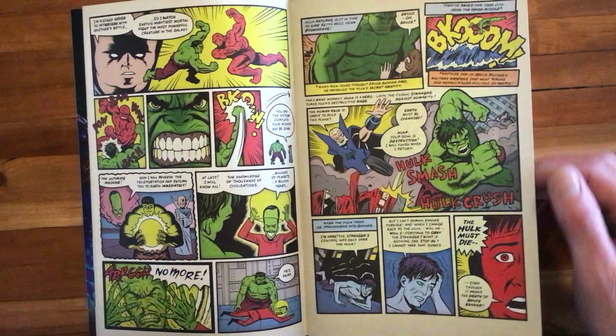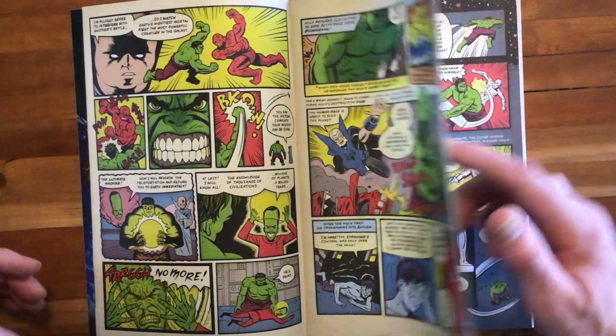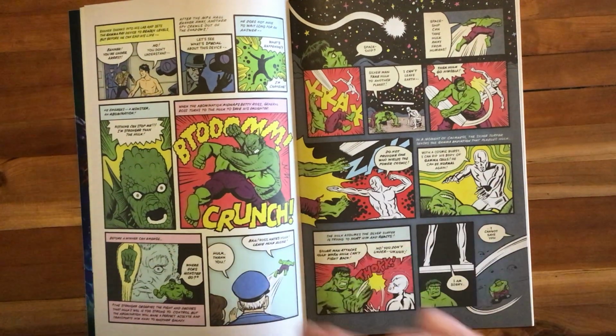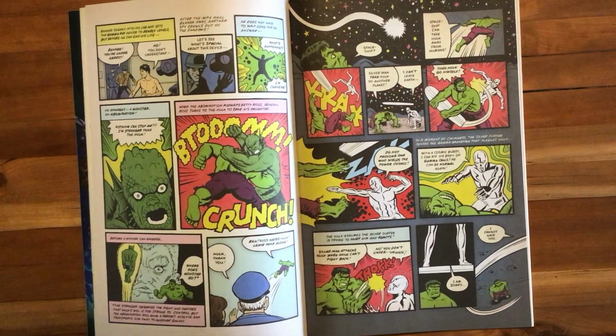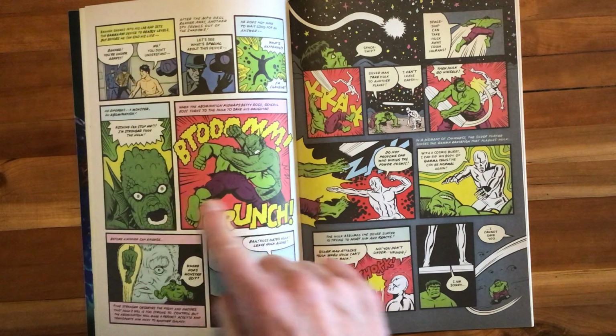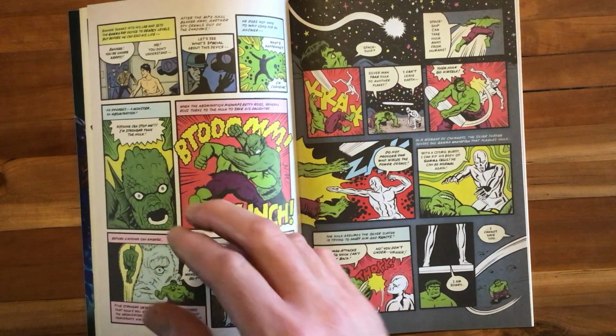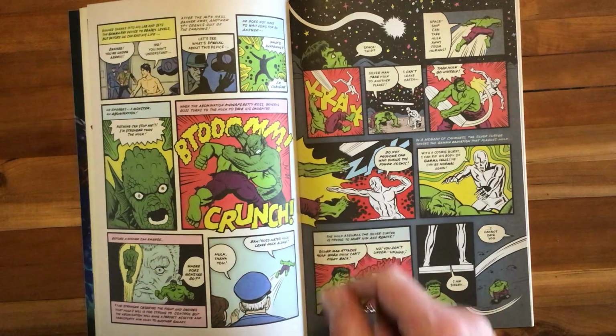So, Stranger basically, again, makes Hulk public enemy number one. And here we have our first appearance of perhaps the Hulk's most persistent and famous sparring partner, the Abomination. Very cool. Blocky. I love the blockiness of both Jim Rugg's Hulk and the Abomination here.